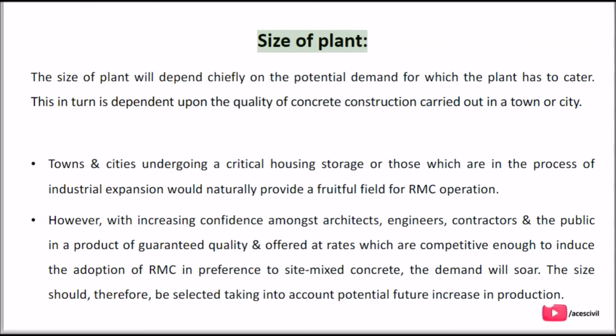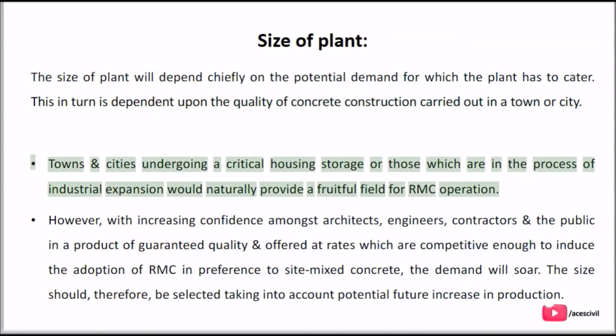Size of plant. The size of plant will depend chiefly on the potential demand for which the plant has to cater. This in turn is dependent upon the quantity of concrete construction carried out in a town or city. Towns and cities undergoing a critical housing shortage or those which are in the process of industrial expansion would naturally provide a fruitful field for RMC operation.